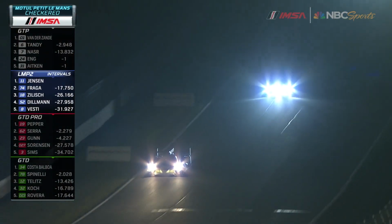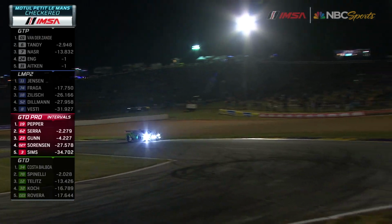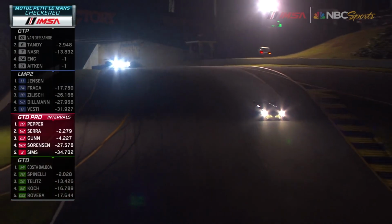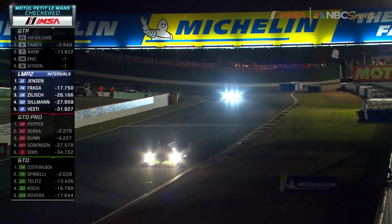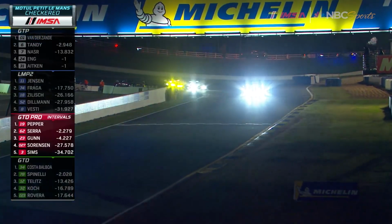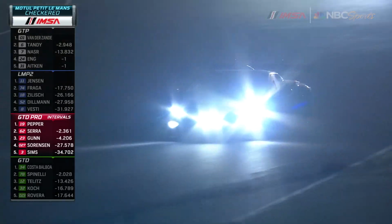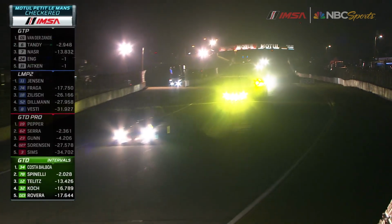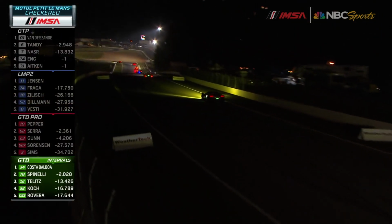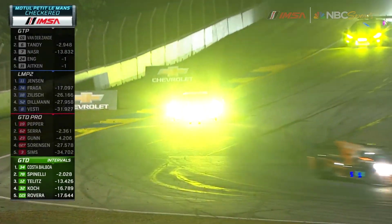Here comes Jensen. Look at this, LMP2. Looking for the winner, GTD Pro, the 19. Flashing down the hill, looking for the win, the 11 as well. The 11's gonna take the win in LMP2. And Iron Lynx in GTD Pro. Where's my GTD battle? Well, 2-second gap. Something must have gone wrong for Spinelli. He was 3/10 off the bumper of Balboa, but now a full 2 seconds as the Ferrari should be able to breathe easy with 1 more brake zone to go here.